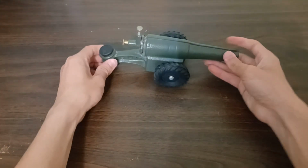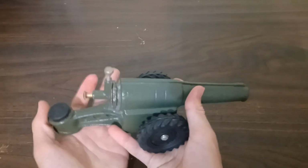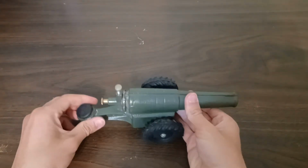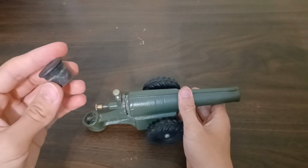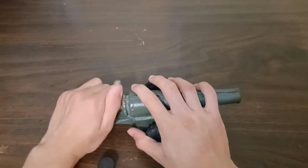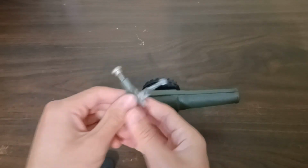And one of the other dangerous toys that I featured, but it's not in the photo, it's actually on the bottom, is a 1960 cannon. This cannon back in the time was really cool. It's like a firing cannon, and it has the plug and it has the ammo charge right here.